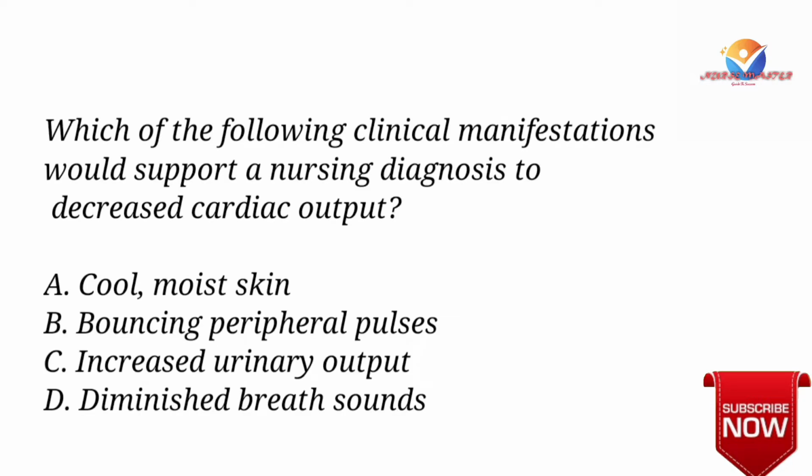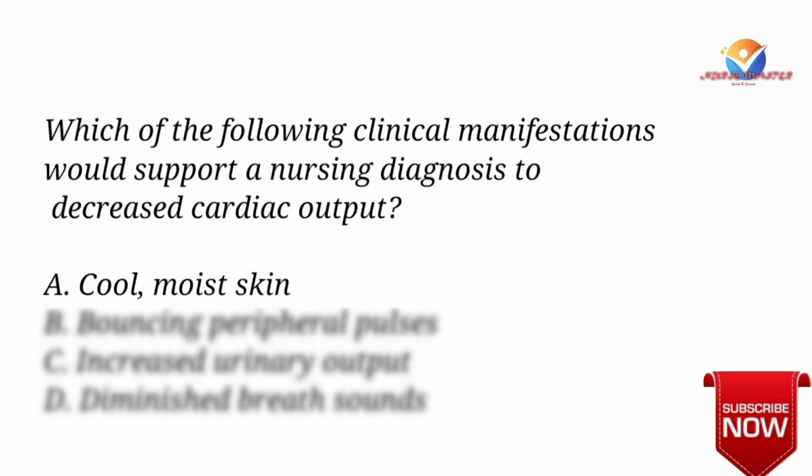Which of the following clinical manifestations would support a nursing diagnosis of decreased cardiac output? Option A cold, moist skin. Option B bounding peripheral pulses. Option C increased urinary output. Option D diminished breath sounds. The correct answer is option A cold, moist skin.